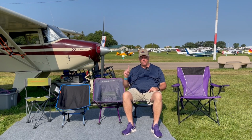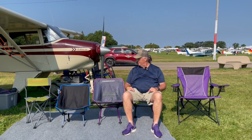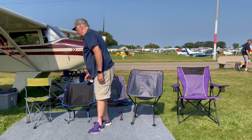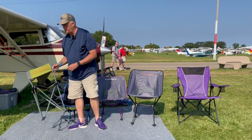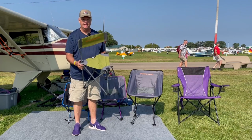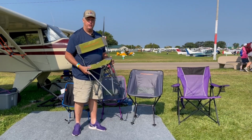We have a bonus chair that I also picked up yesterday from Spencer Aircraft, because we're here and they're here. This is also a travel chair, but as you can see, this thing is tiny, not like any of the other chairs.